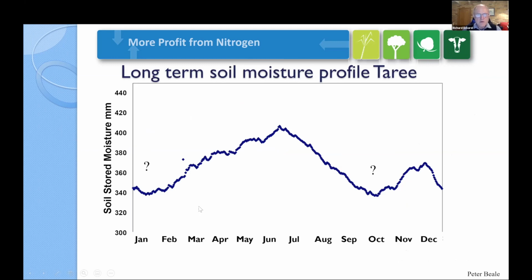But the main one I want to come to is some data from Peter Beal on soil moisture profiles. And the point to make here is it's not always nitrogen that is the first limiting factor. If moisture is first limiting, you need to question the value of putting on the nitrogen. We'll come back to this in a moment. But obviously, leading out of the autumn into winter, the soil moisture profile looks better, and so you can get a better response to nitrogen at that time.